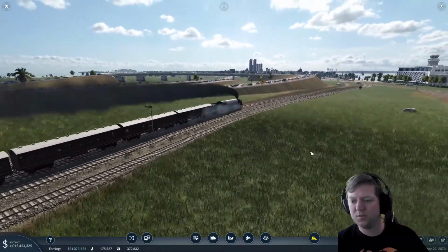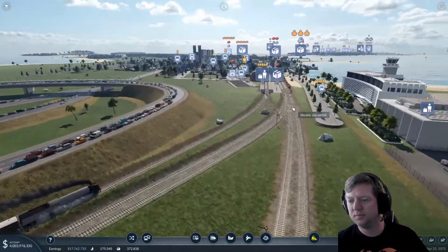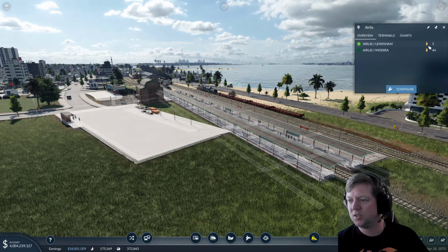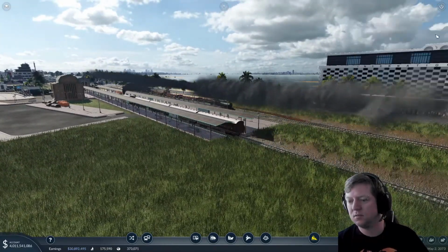So we got the silvers running up one line, we've got the greens running up the other line, and I think that's just going to look a little bit nicer now that you've got brand new trains to play with. How's the passenger situation going? Airlie to Lewisham's not overly happy. Should be now that you've got nice brand new trains.